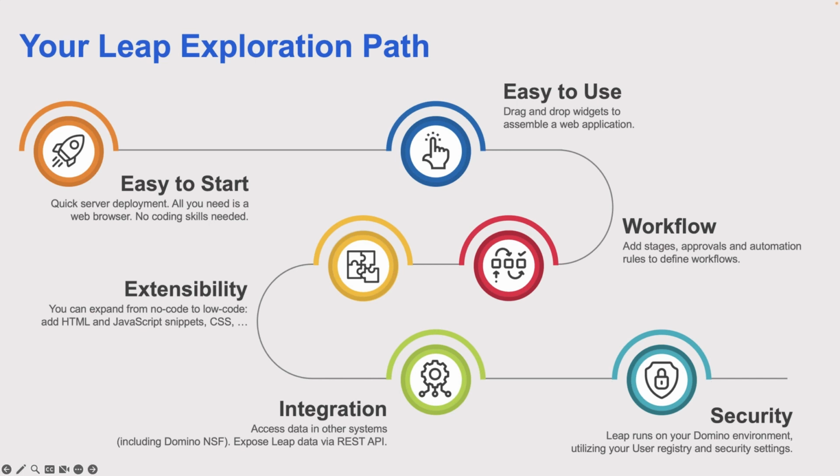Then once you enhanced your low-code application and it is up and running, in the next phase you probably want to integrate it, either export or import. And Domino Leap is great in this area. You can connect external systems, external to Leap, and it could be NSF application, it could be some system in your environment, or some system outside in the public internet. Or you can let external systems securely connect to Leap and pull or modify data that you created in Leap application. So you can integrate both ways.